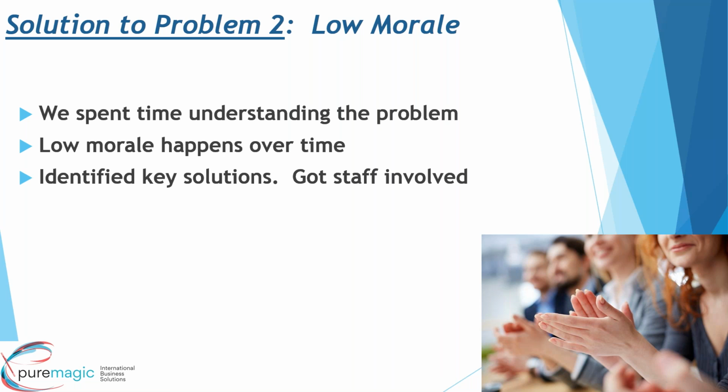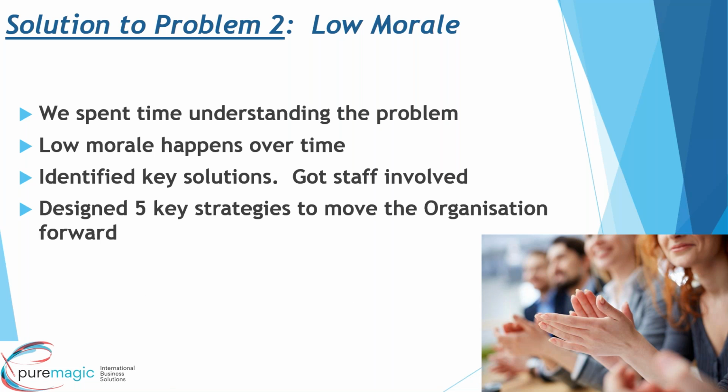So we identified key solutions. And one of the things we did was get the staff involved in the solutions to the problem. So we got a cross-functional team together after doing a staff engagement survey, which was just ridiculously low. And instead of the leaders solving the problems, we figured, okay, we're going to get some people in the organization to solve the problem. So this cross-functional team came together, and we designed 5 key strategies with them to move the organization forward. One of them, for example, was to have what they called a charter. We called it a code of conduct.